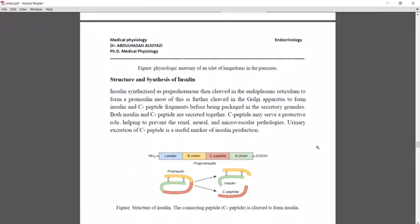Both insulin and C-peptide are secreted together. C-peptide may serve a protective role, helping to prevent renal, neural, and microvascular pathologies. Urinary excretion of C-peptide is a useful marker of insulin production.